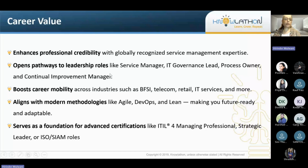It opens up pathways to leadership roles. If you are today an incident manager and if you want to grow to an ITSM lead position or process architect or IT project manager, process owner or service level manager, client partner, delivery head, all these roles will require some amount of advanced ITIL understanding. Foundation is where you start, but it will allow you to pick up the next levels of ITIL modules so that you can grow in your organization and in your career path accordingly.